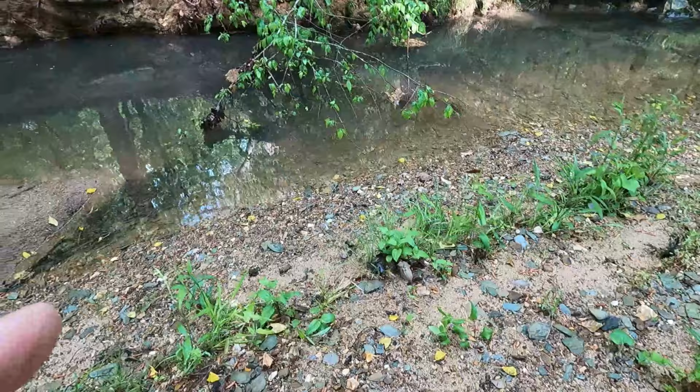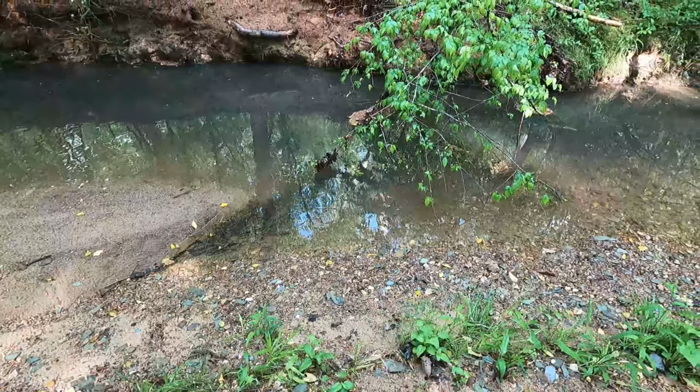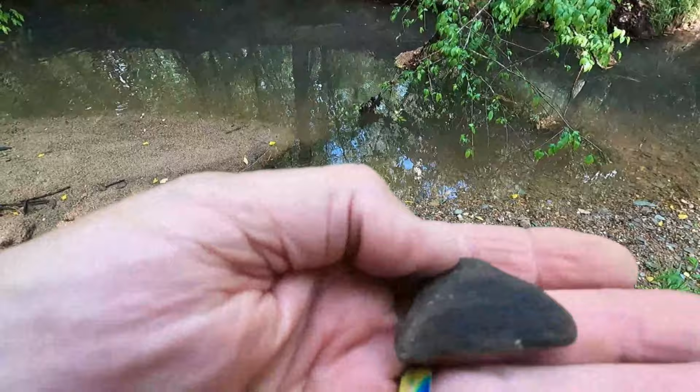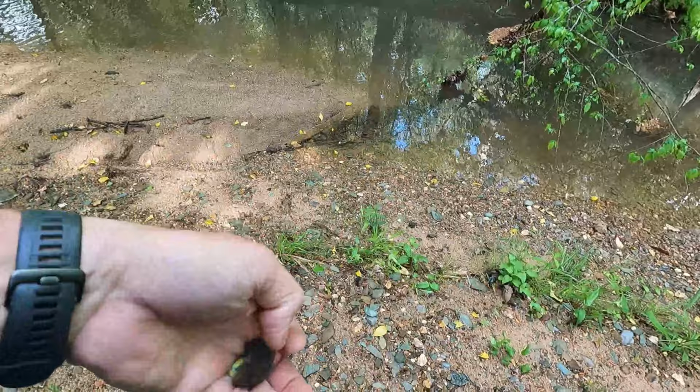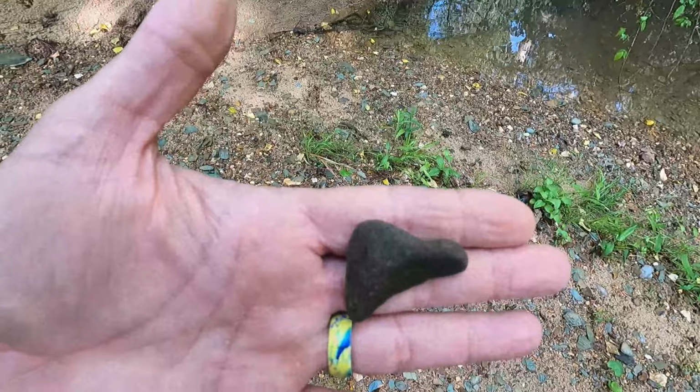I found this one, it's pretty neat. It's a little piece of quartz. There's a bunch of them though. I found one that looks like it was worked on a little bit. If you can see how smooth it is right there and right there on this side, there's like a smooth spot in it. Pick that one up. I thought it was a shark's tooth to begin with.